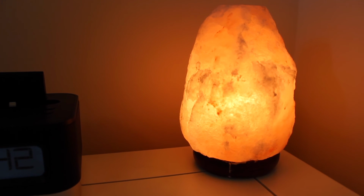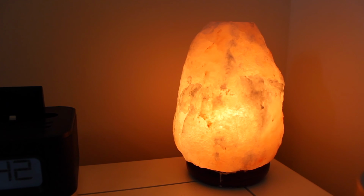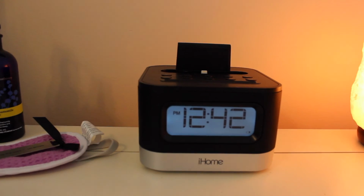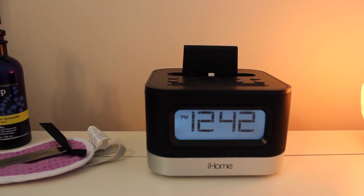I have my salt lamp. I just switched it out from my black and white lamp that was from Target, but I really like this one, and it is from my mom. Next is my iHome, and this is my alarm, my radio, if I want to charge my phone and stuff like that.